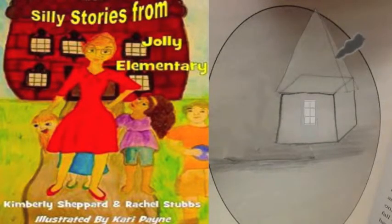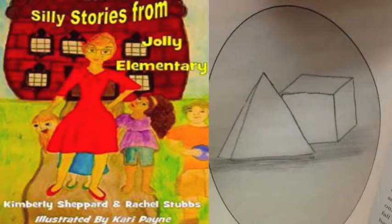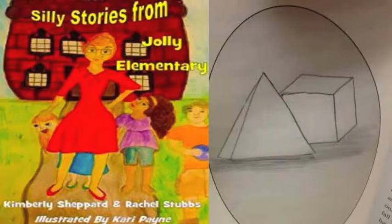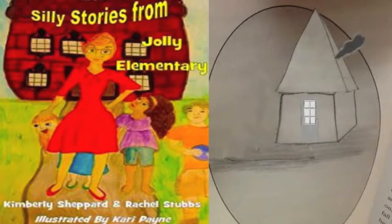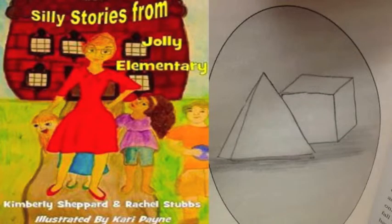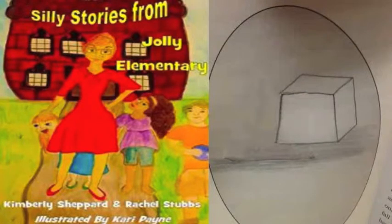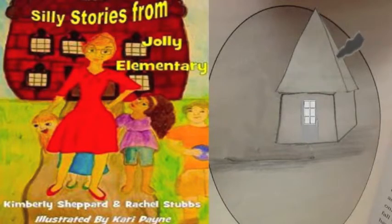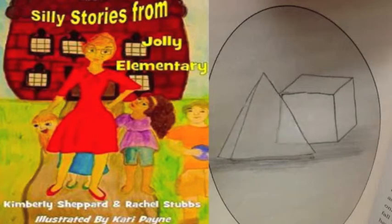Even though our school is in the shape of a circle, the actual shape is more like a cylinder. Cornelia thought that houses would be much more exciting if they were different shapes. It was very creative, but I asked Cornelia, how would the house stand? If the only thing holding it up was the point, then wouldn't it fall over?